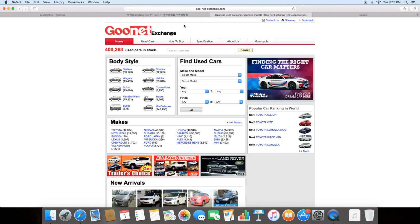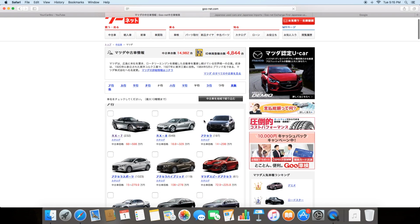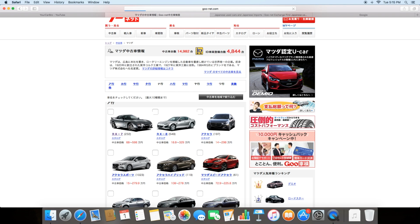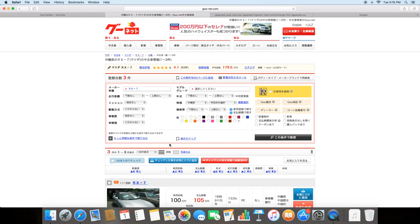Alright, so I said that was going to be the last one, but let's look back at one more thing. I'm not sure how to sort it here on the English version, but if you go back over here to the Japanese version and look at, we'll go for Mazda. You can sort it by what prefecture you want to look at. So here is Okinawa. There are 3 RX-7s for sale here on Gnet.